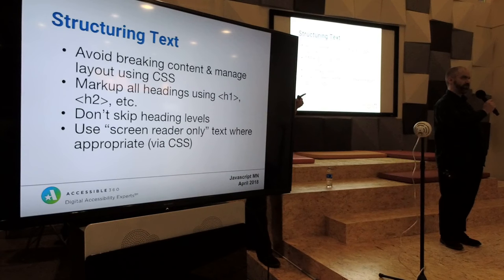Bootstrap itself has an SR-only class that you can put on, and that's exactly what it's doing. Yeah, so just steal their code.